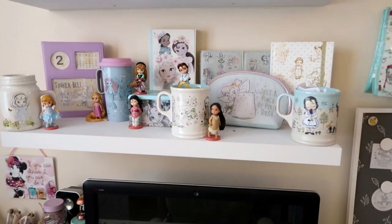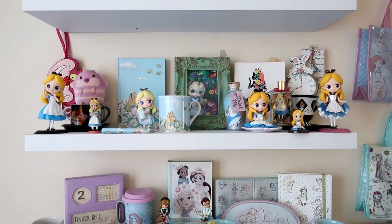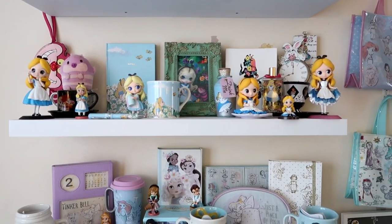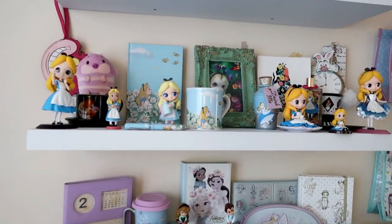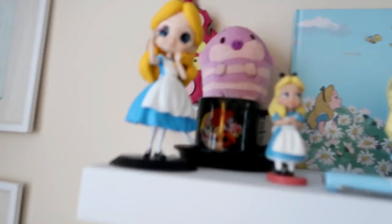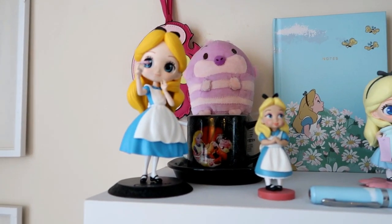That is my Animator shelf. And above that I have my Alice in Wonderland shelf. And on this shelf, I'm going to move this chair out of the way. On this shelf I have an Alice in Wonderland cute Posket.